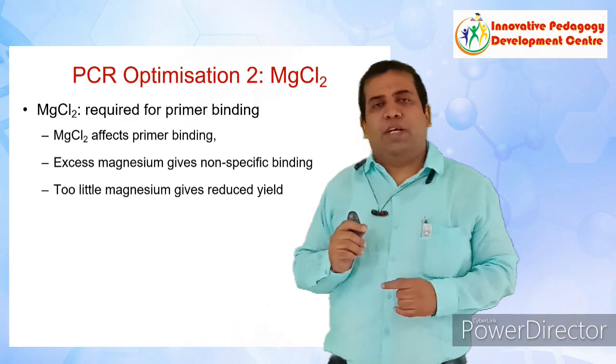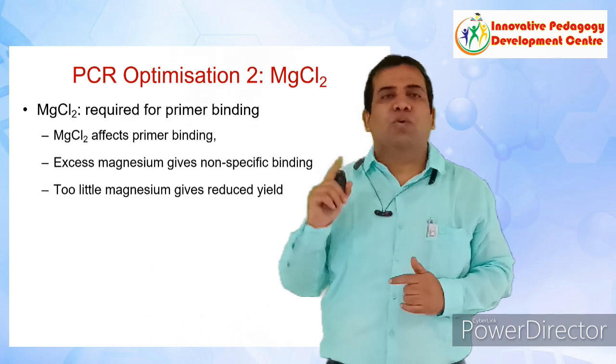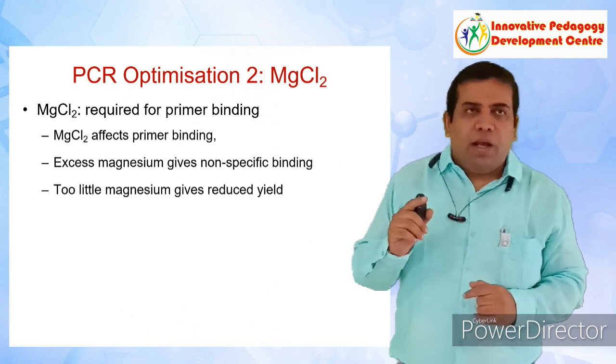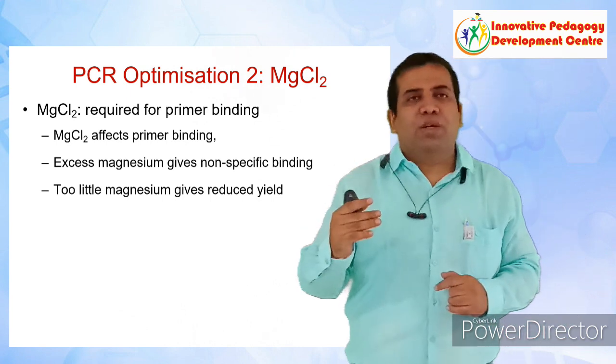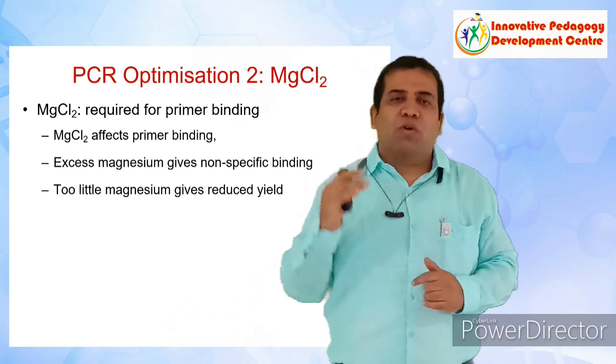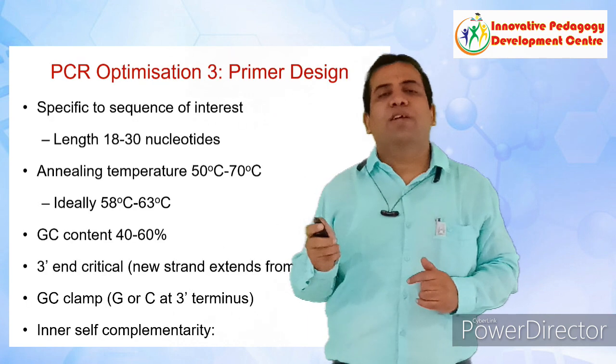The second optimization factor is MgCl2. MgCl2 is required for primer binding, and if you add excess magnesium chloride, that leads to non-specific binding, and if the concentration is low, the yield is reduced.